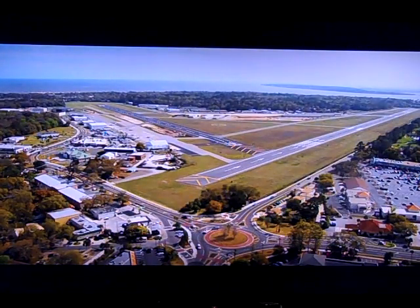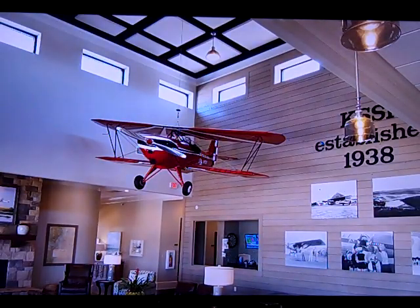Here's a picture of McKinnon today, and we're looking southeast. Jekyll is in the distant right. There's a little terminal building, part of the Hilton Suites on Demere Road. If you haven't been in that little terminal building, walk inside. You'll see this Baby Lakes biplane hanging from the ceiling, rebuilt by the local Experimental Aircraft Association.